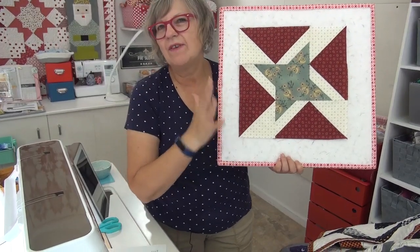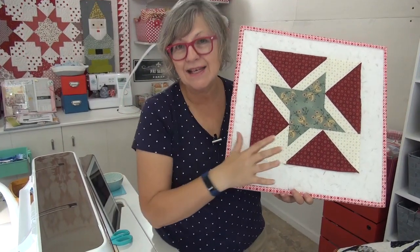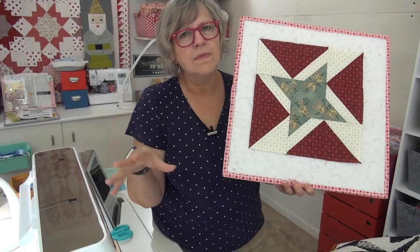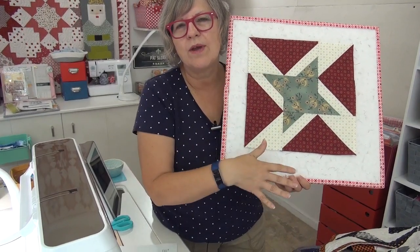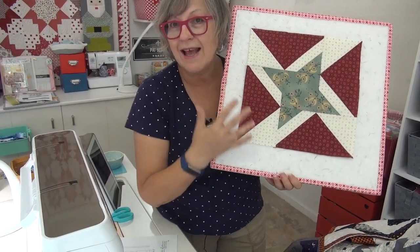Now you can kind of get an idea of how to look at your fabric, whether it came as a bundle that was designed to go together, or it's a bundle that you put together. Either way, breaking it out and looking at it like I just showed you will help you create a really cohesive quilt so that the blocks all flow together.